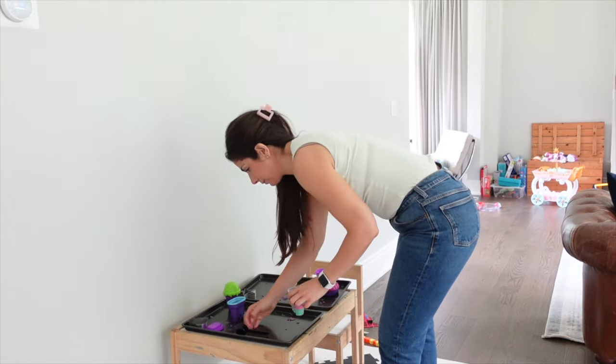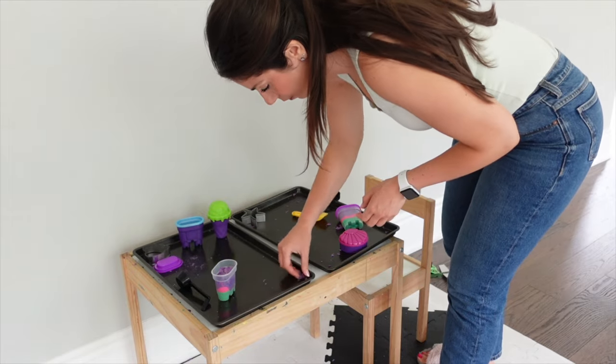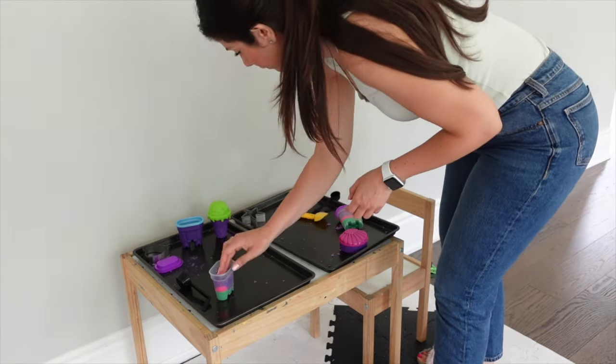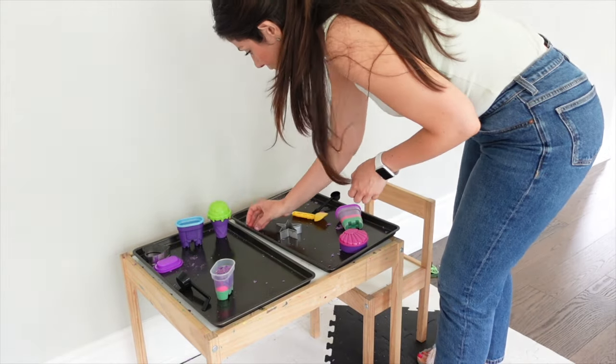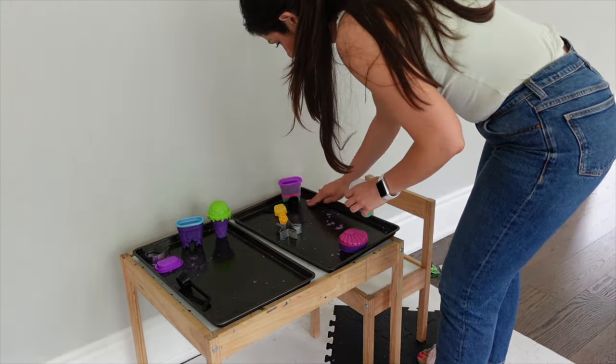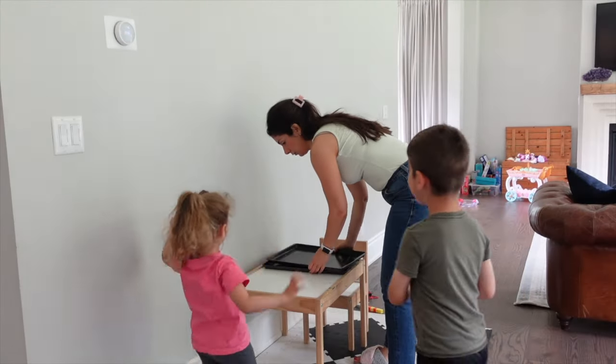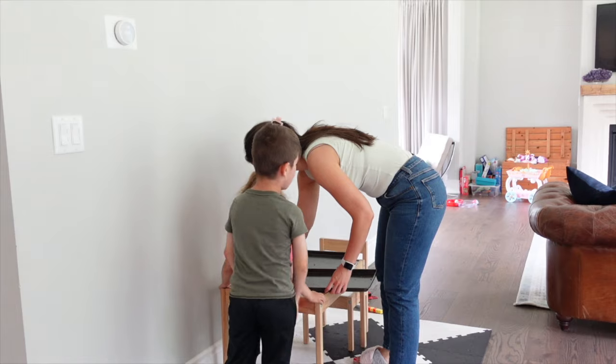I really try and avoid having the kids be on their iPad all day, so they're constantly jumping from activity to activity throughout the day. And I have to say, kinetic sand is one of those activities that keeps the kids occupied for a long time, but unfortunately, it does make a bit of a mess. I make them play on these trays so the cleanup is a little bit easier.